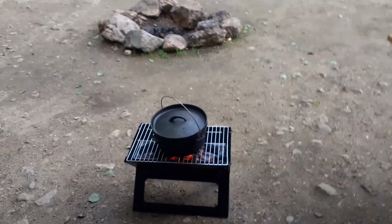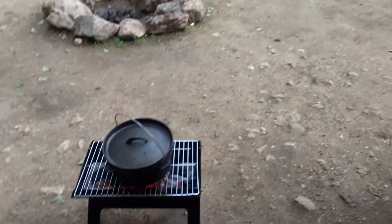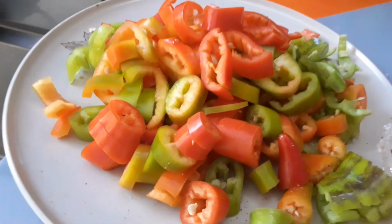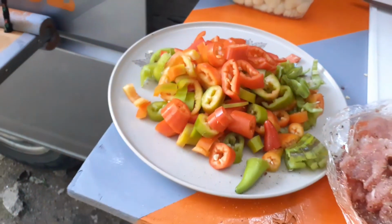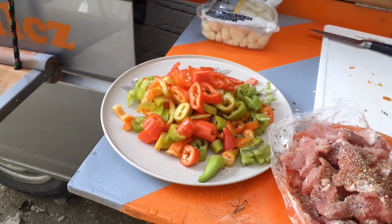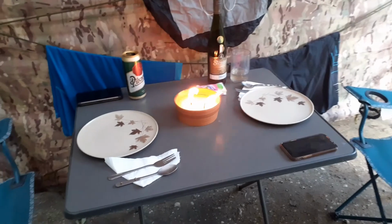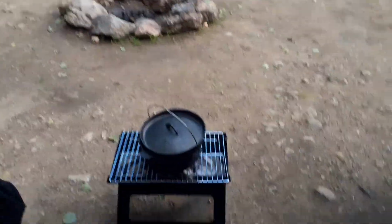So here's the Dutch oven getting warmed up on the barbecue, ready to go. Let's see how this works out. And peppers look amazing. Amazing. So here we are, prepared for the romantic evening of dining with fine wine, fine beer, and of course, fine food.